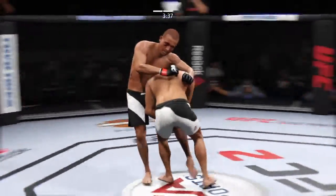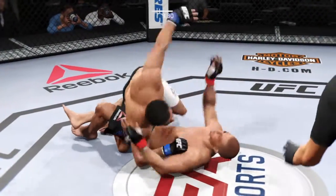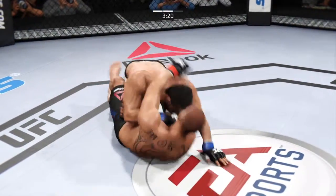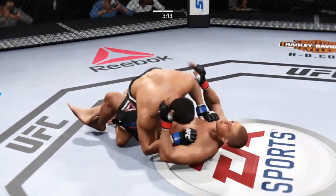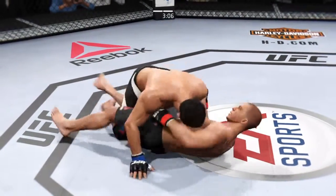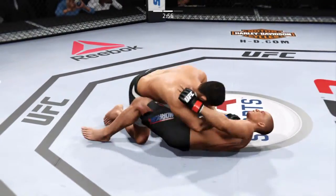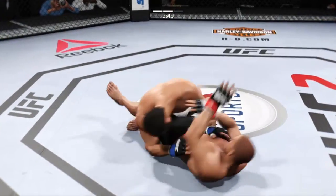Goes for a single. Oh, and down. Formiga gets caught by the right. That eye swole up so quick, Mike. You gotta wonder whether or not that's a fractured orbital. Trying to get to side control there. Under three.